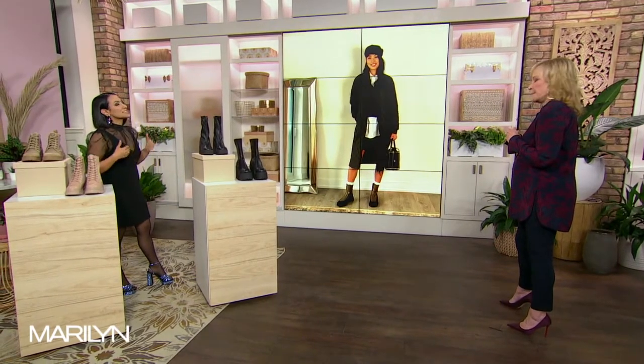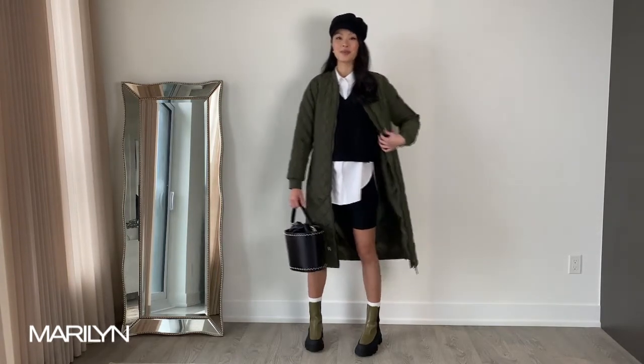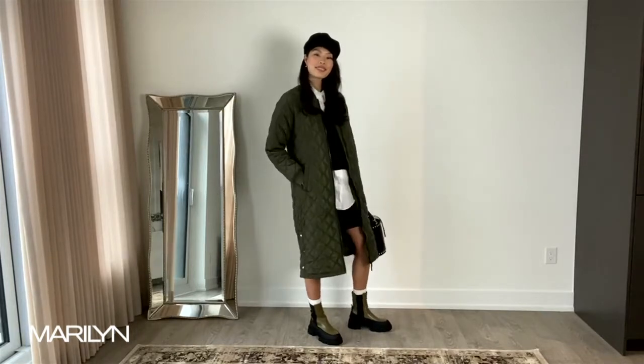Now, I wanted the shirt to act kind of like a dress, which is why I put the bike shorts underneath. But if you're not into bike shorts, you can absolutely wear these with black leggings as well. Now, in terms of the jacket, I went with this really nice army green quilted long bomber, which perfectly matches the green of the boots.